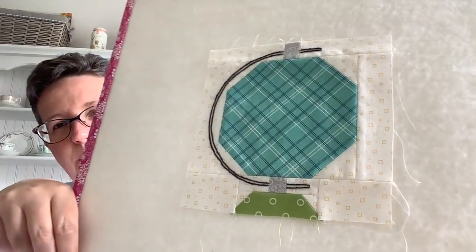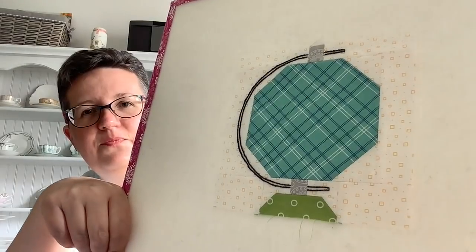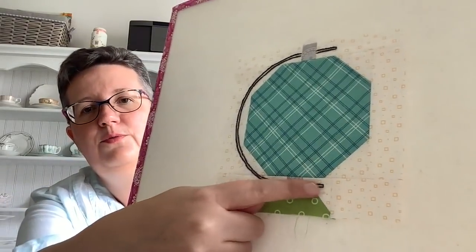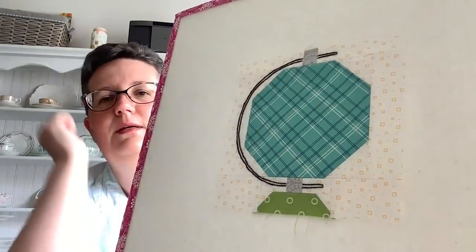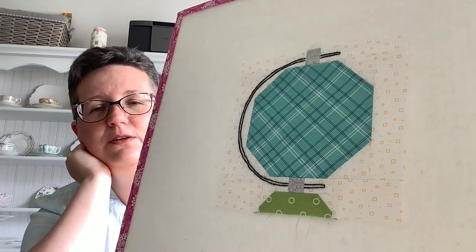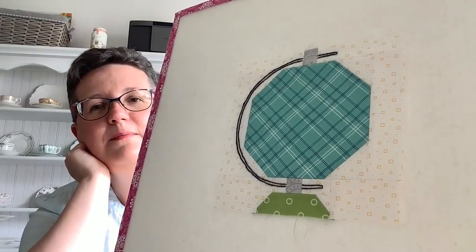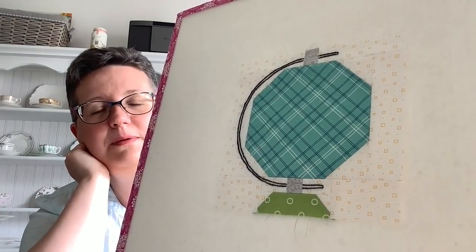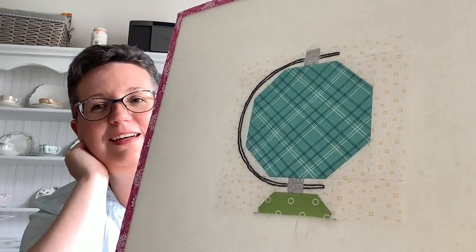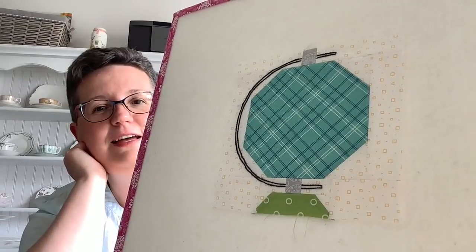So it's a globe, like for classroom geography lessons. And then I had to embroider this little curved axis on it. So, sorry, it's not an axis, but you know what I mean. So I had to stitch that on. It's a little bit wobbly, but I'm not going to get too worried about that. In the overall scheme, the bigger picture of the quilt, it'll be just fine.